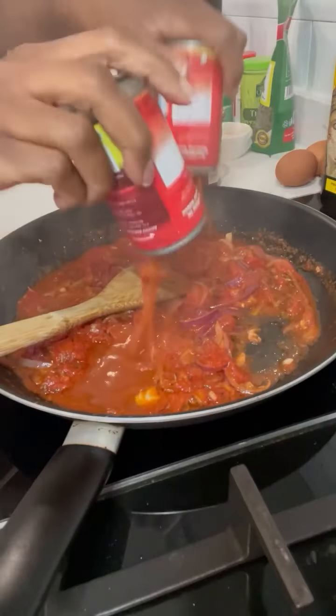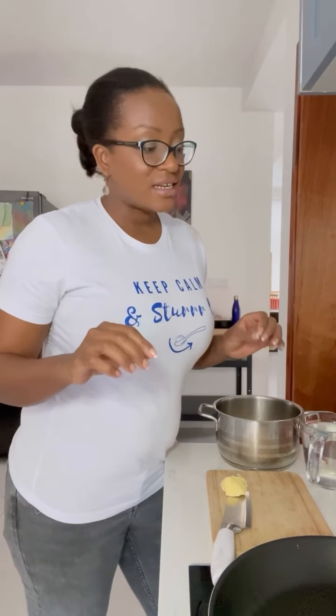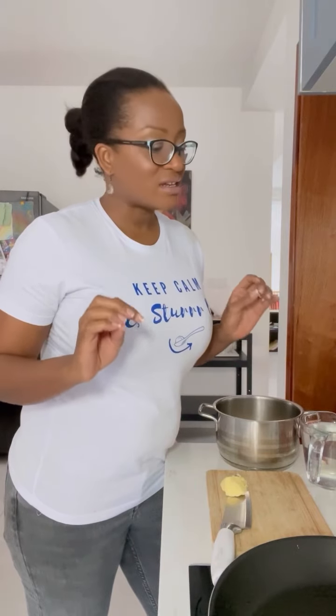paste, and either corned beef or canned fish. You know, the canned fish that comes in a tomato sauce, especially mackerel. We love that. So I'm going to do that today. I'm going to use canned sardines. I can't find the mackerel ones in Kenya, but I have sardines in a tomato sauce, a savory tomato sauce, and I love that.